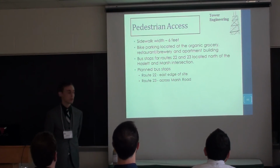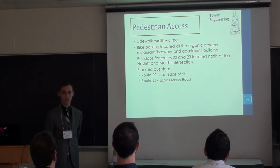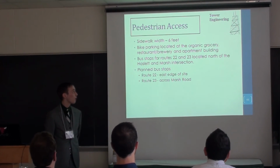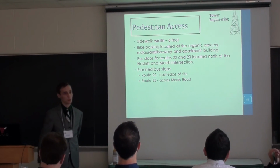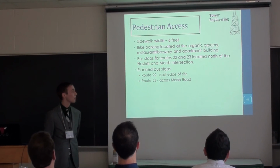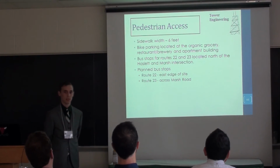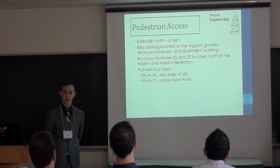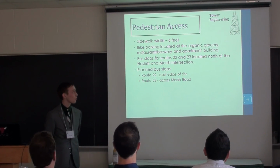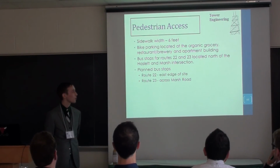My fourth goal as transportation specialist was to promote pedestrian and bicycle access to the site. In order to do that, we have an extensive sidewalk system located throughout the site. All the sidewalks are 6 feet wide. Additionally, we have bike parking located at the organic grocery store, the brewery and the restaurant, and the apartment building. And currently, the closest bus stops to the site are located just north of the Hazlitt and Marsh intersection. There are routes 22 and 23, so people can easily access Meridian Mall. However, we have been working with CATA to get bus stops placed directly east of the site, just east of the site for Route 22 and just across Marsh Road for Route 23.